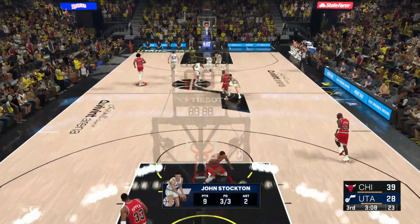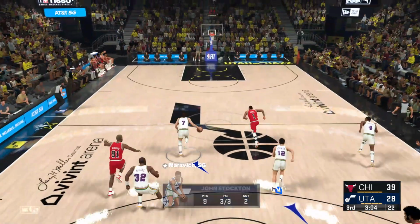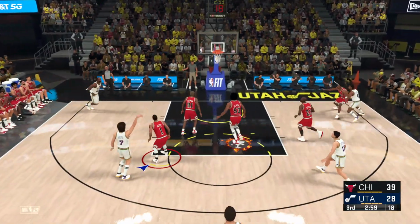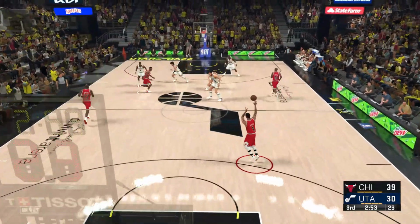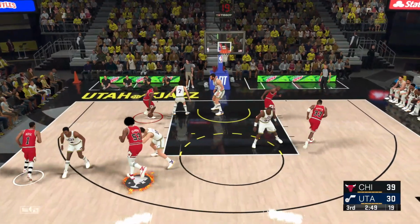9 points for John Stockton. And when Stockton gets a look from there, it is more often than not going in. Here's Maravich. He drains the quick shot. Maravich has got it back down to single digits for Utah. Yeah, that's one way to get back into this game. Keep getting him the ball and let him make the shots.